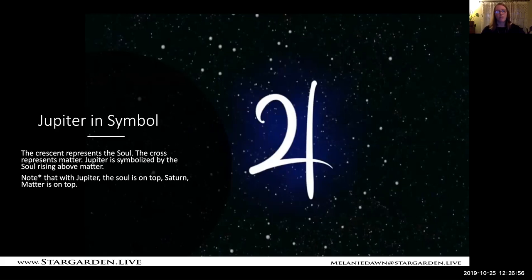So the glyph of Jupiter, you see the crescent is being held above the cross. And maybe I didn't pick the best picture to represent this. This one has it a little bit more squished together. But you see that the crescent representing the soul, the cross is matter, and Jupiter is symbolized by the soul rising above matter. And so also note that with Jupiter, the soul is on top. It's above matter. With Saturn, that's actually flipped. You see that the matter is above the soul in that case.